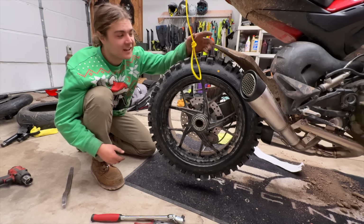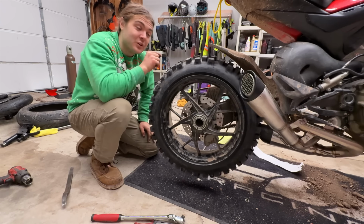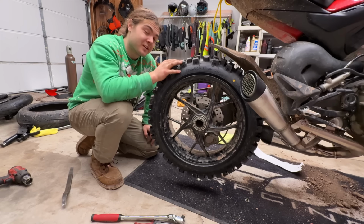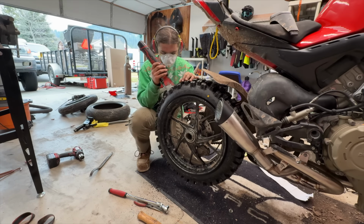This thing's sweet. Now I need to sipe the tire. Probably the biggest thing I learned on the Busa, if you sipe these tires with these high horsepower bikes, it helps them get way more traction when it's slippery out. You just cut each knob, I'll show you.